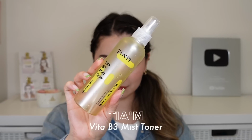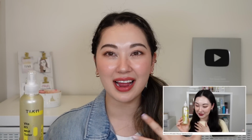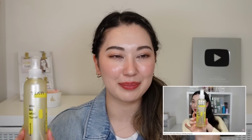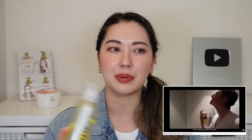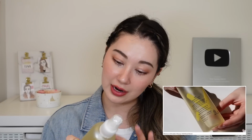I do have quite a number of mist version toners. This is the Tiam Vita B3 Mist Toner. This one again was actually used by Logan, not myself. I actually wasn't the biggest fan of the spray. I felt like it got into my eyes and it just wasn't really my thing, but Logan did love it because it is in a spray. I feel like guys just find it easier to spray on toner than applying it with your hands, which I get, but this one does have niacinamide as well.